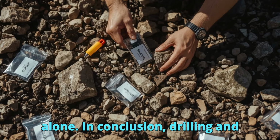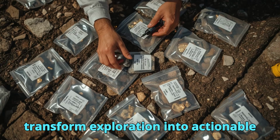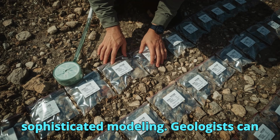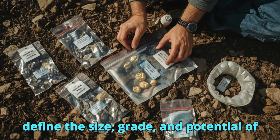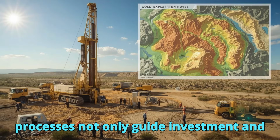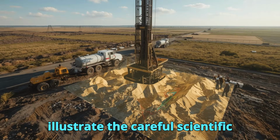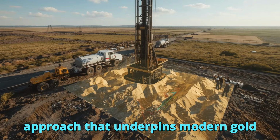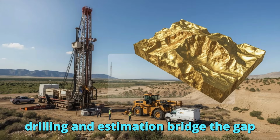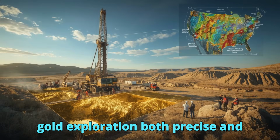In conclusion, drilling and resource estimation are the pillars that transform exploration into actionable mining opportunities. Through systematic drilling, laboratory analysis, and sophisticated modeling, geologists can define the size, grade, and potential of a gold deposit with confidence. These processes not only guide investment and operational decisions but also illustrate the careful, scientific approach that underpins modern gold discovery. By turning indirect clues into measurable, quantifiable resources, drilling and estimation bridge the gap between potential and production, making gold exploration both precise and practical.